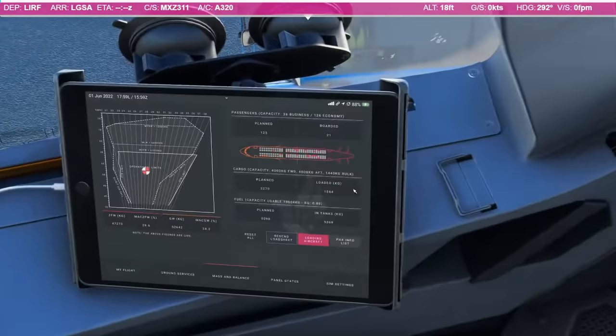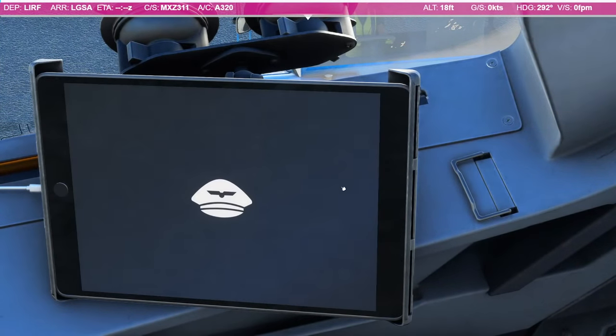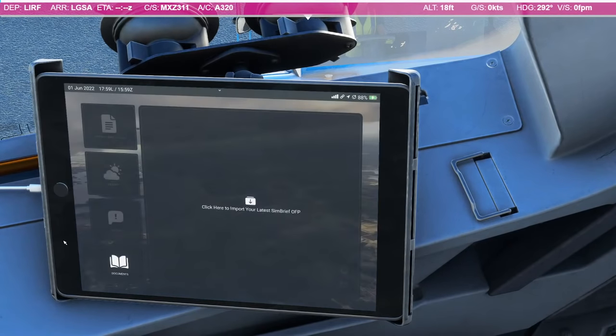And of course, before we can carry on with that, because it is FMGC time, we're still loading up, but we need to go to Pilot Brief. Let's download our flight plan. I haven't used the FS Labs one, so I apologize, but that's the only one I have never used. So I can't compare it, I'm afraid.